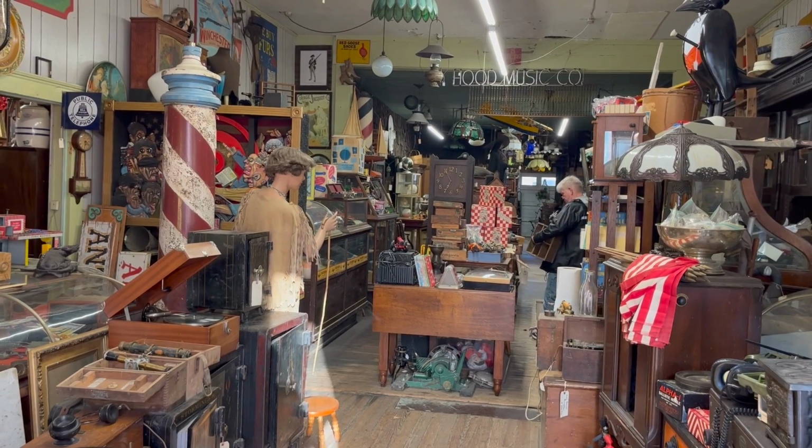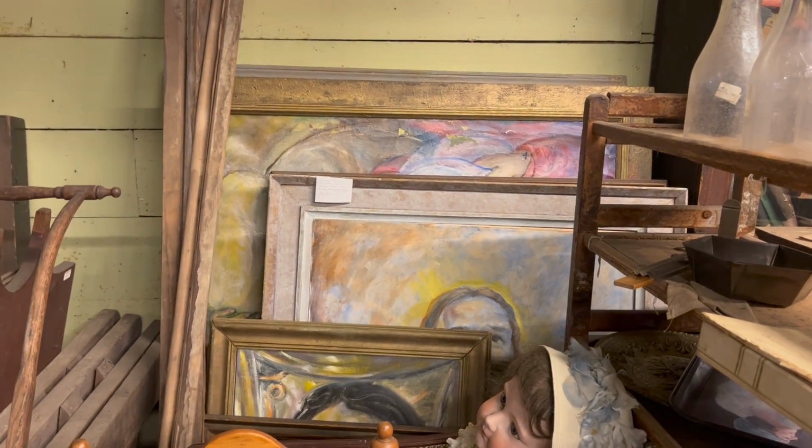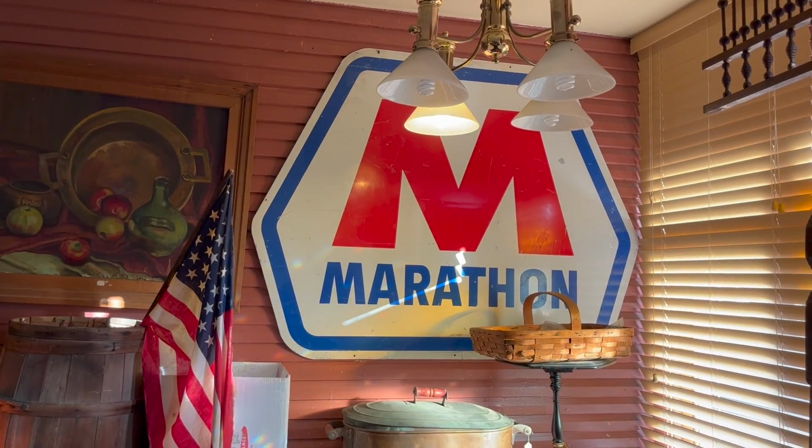This was the other building. The other building was a little less organized, but I think had more interesting stuff. But I did not buy that either. That was cool. That was also cool. Guy had some nice signs.